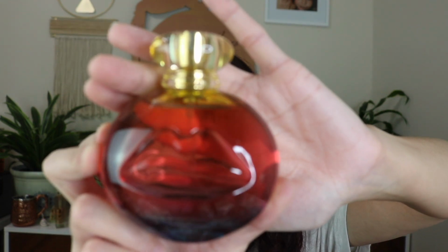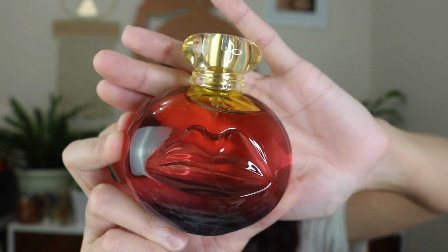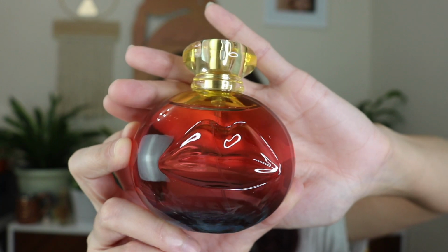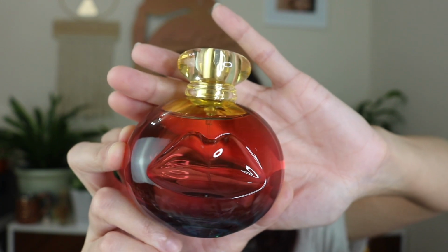I think that Salvador Dali makes some of the best affordable fragrances out there. They're so unique, really beautiful. Like Laguna is such an underrated fragrance. Laguna is this very strange, kind of smooth, almost vanilla-y aquatic fragrance. It is so unique and gorgeous.